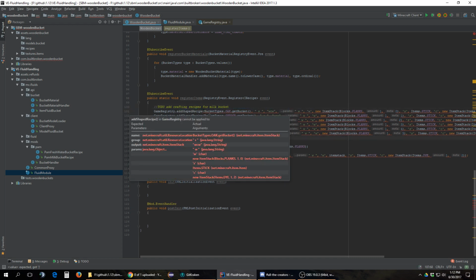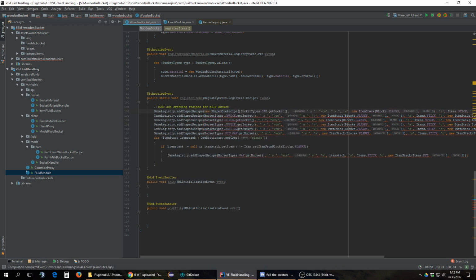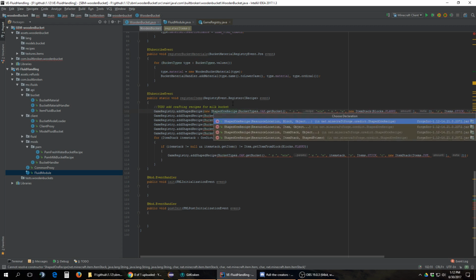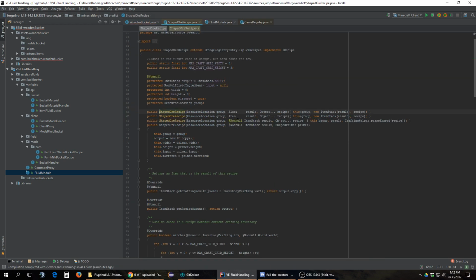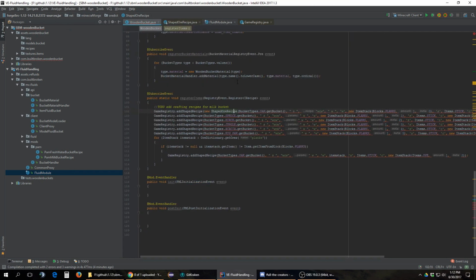So we want to do new shaped order recipe. It wants a resource location. Oh, it just wants a group. I can do that. New resource location. Oh, actually, you know what? I don't even need to do that. Oh, no, I do want to specify a group.